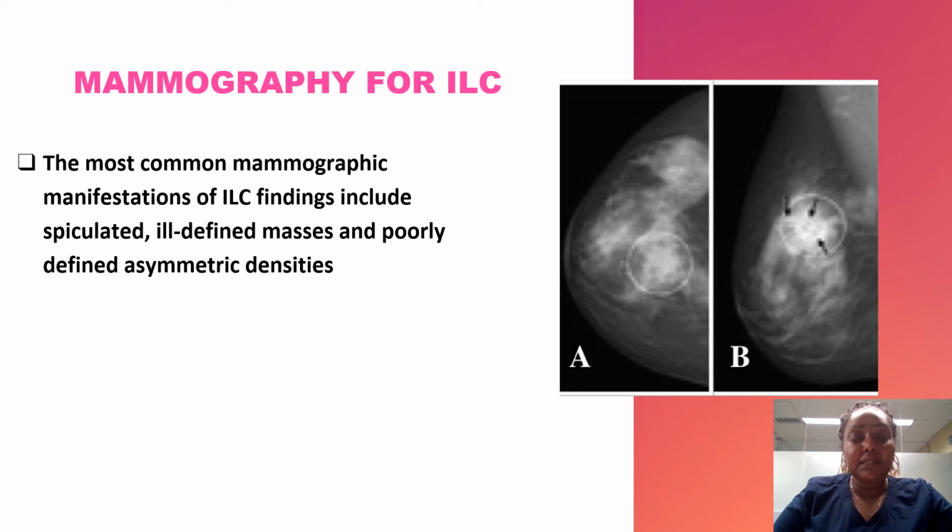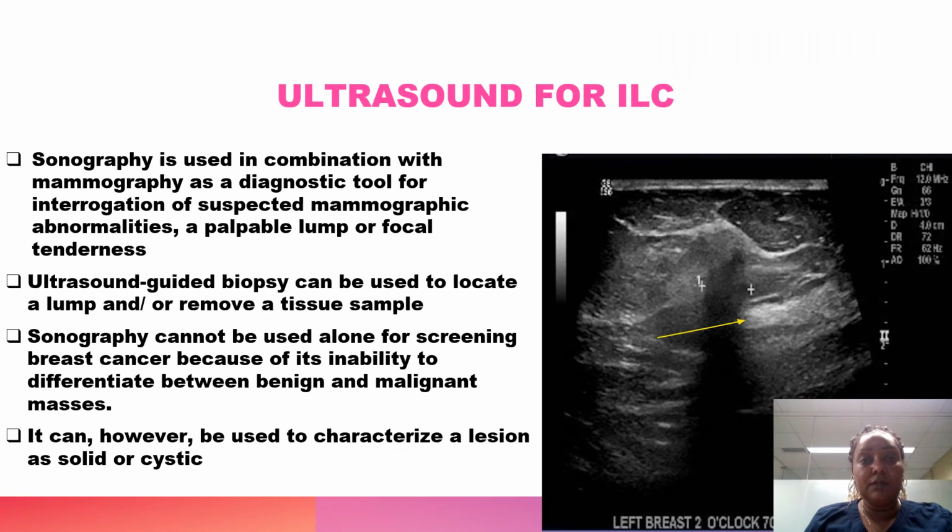I'll be presenting the different imaging modalities for ILC and IDC. The first one is mammography for ILC. We have two images on this slide. Both image findings show spiculated, ill-defined masses with asymmetric densities around those circles.